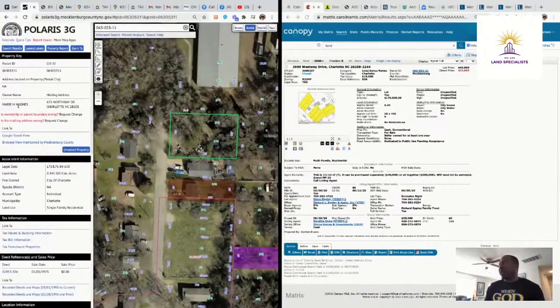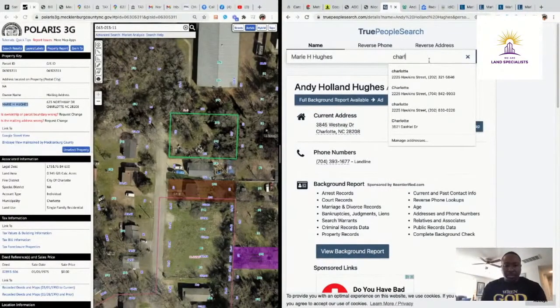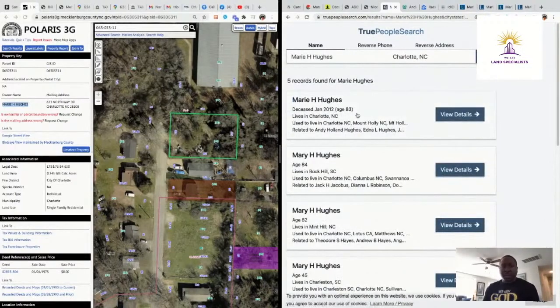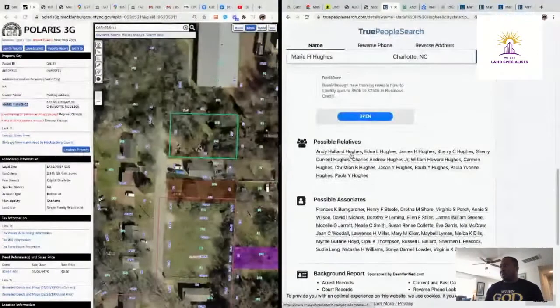we noticed a Marie Hughes. I basically went to True People Search, found Marie Hughes. I just put her name in here. True People Search is a free search. I put it in Charlotte, North Carolina. Voila, she's the first person that came up. As you can see, it says she's deceased. She died January 2012. If you scroll down, ladies and gentlemen, we have relatives here.